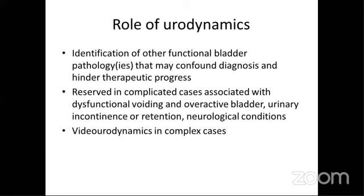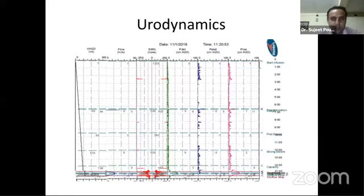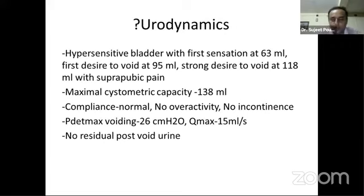So if we do urodynamics in these patients, these are the findings. Here you can see normal compliance, no overactivity, so there will be only hypersensitivity. In this case, the first sensation was at 63 ml, first desire to void at 95 ml, strong desire to void at 118 ml, and maximum capacity 138 ml. Similarly, the voiding phase was normal. So I think it didn't add to our diagnosis. Right, just an introduction of our symptoms only.